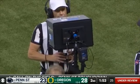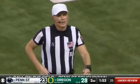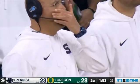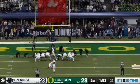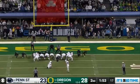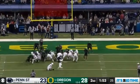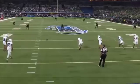Michael Conlon's our replay official. Here's our decision. After further review, the ruling of touchdown stands. Ryan Barker holds. They try to make it a four-point game. Up and good.